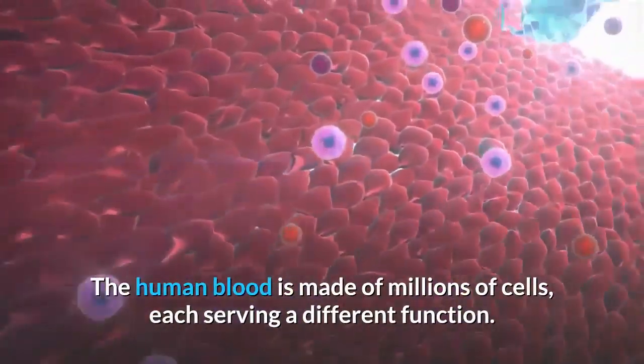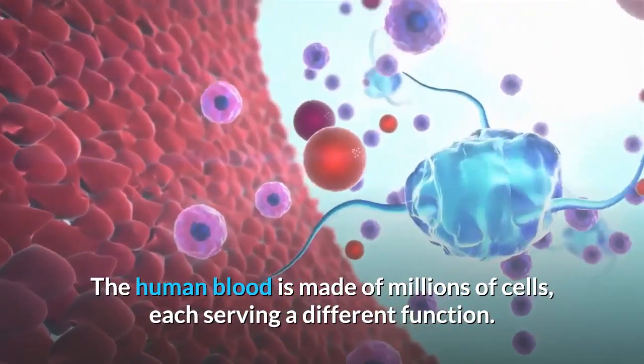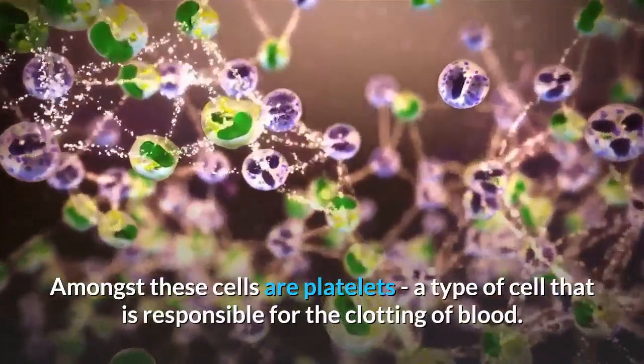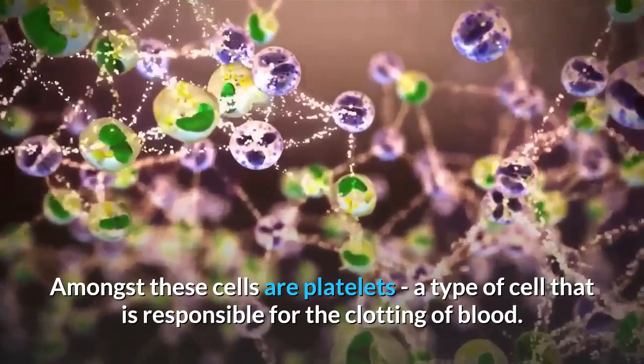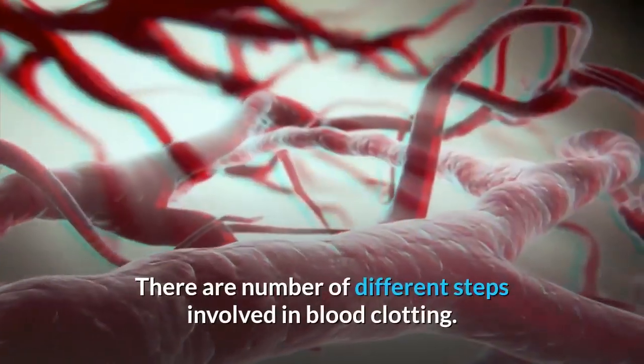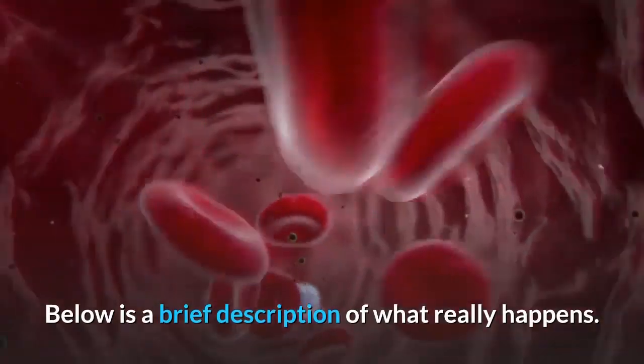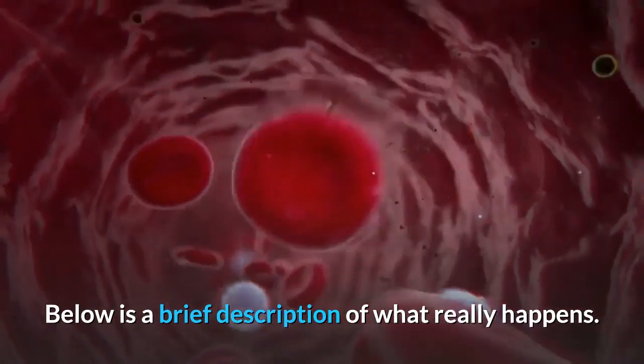The human blood is made of millions of cells, each serving a different function. Amongst these cells are platelets, a type of cell that is responsible for the clotting of blood. There are a number of different steps involved in blood clotting. Below is a brief description of what really happens.